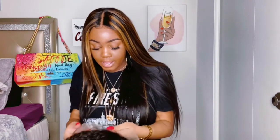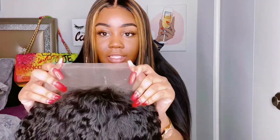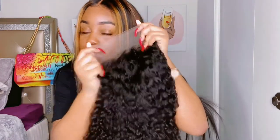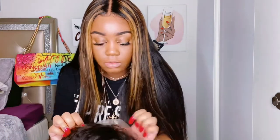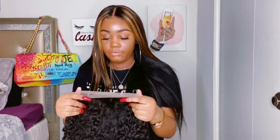Now, what I don't like, the lace looks like it's supposed to be transparent, but I'm not sure if it pops up on camera. But when I see it, it's kind of like a tint, yeah, kind of a tint on it. But I don't bleach my knots or anything because the knots are fine.